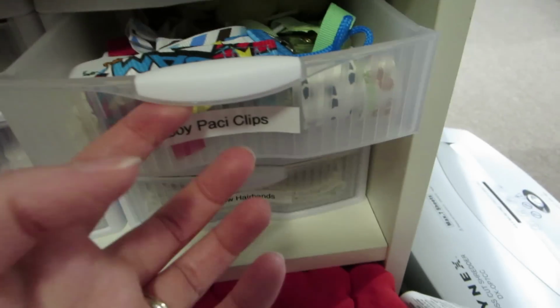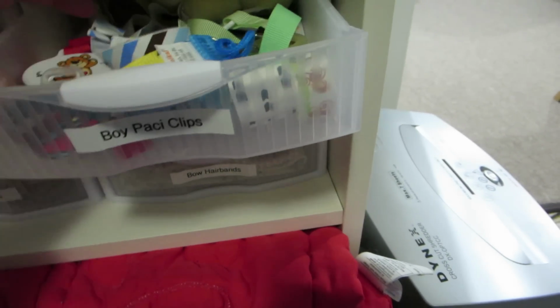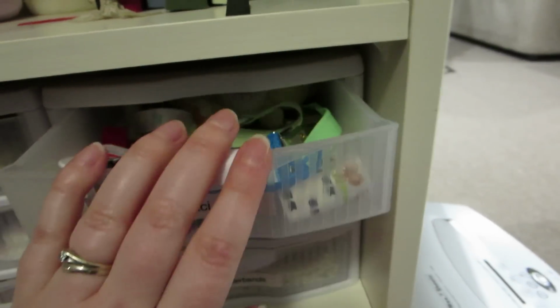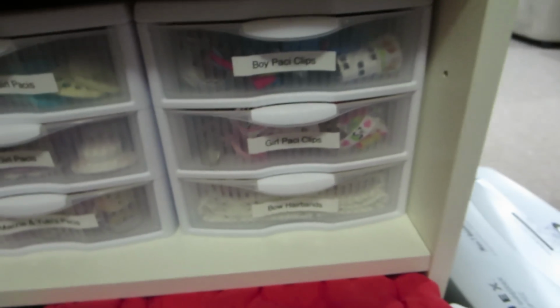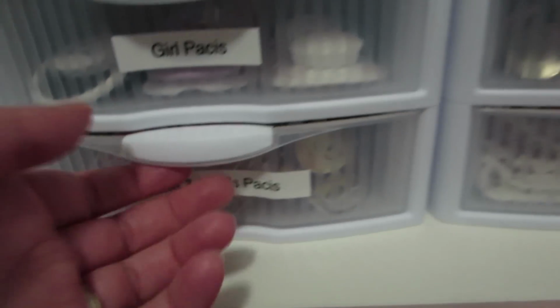Then I have the girl passy clips and the boy passy clips, which I have trouble opening this drawer because I have this Care Bear pacifier clip in here. Can you see that? It's really bulky and it barely fits in there. But I can't bring myself to get rid of it because it's Care Bears, man. I can't do it.